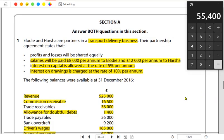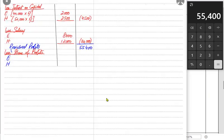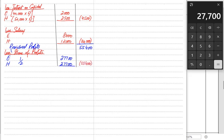And what is the profit and loss ratio if it's written? Yes, the profit and loss ratio should be shared equally. Now, as you can see, beta, there are two partners, so we need to share the profit equally. So 55,400 should be divided halfway between the two, and each of the partners is getting how much share of the residual profit, beta? It's 27,700, and the total 55,400 is divided between two partners on this profit and loss ratio basis.